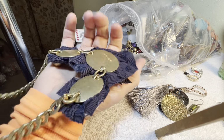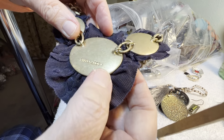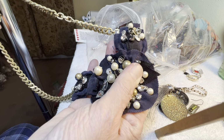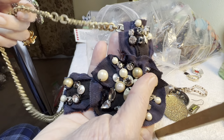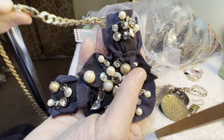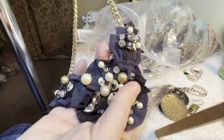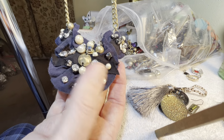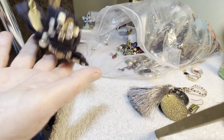This is, what is this? Stella and Dot, that is unusual. Stella and Dot. The clasp is here on the side. That's weird. I don't know. $4.